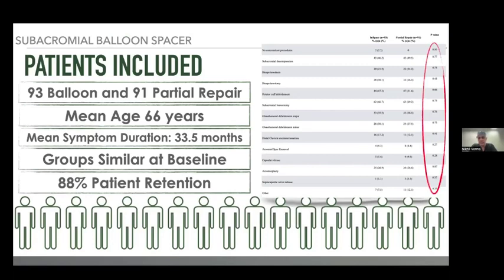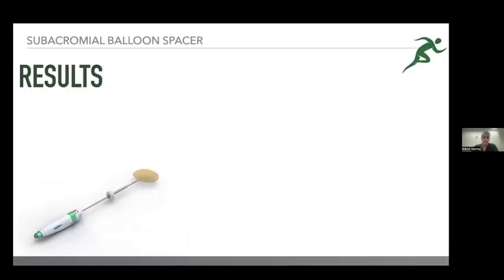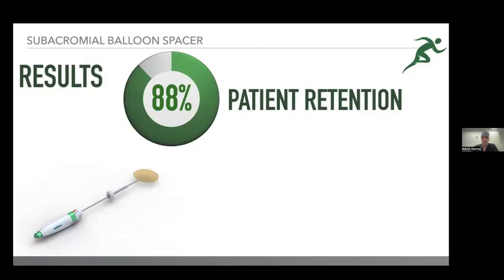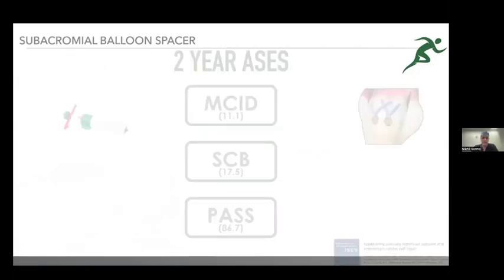As you would expect for this type of population, there were a number of different procedures that were performed within the groups: biceps procedures, debridements, distal clavicles, decompressions, but there were no differences between the procedures performed or the number of concomitant procedures performed between the two groups themselves. The results: so we had a very high rate of patient retention up to 88%, which leads to a favorable analysis.